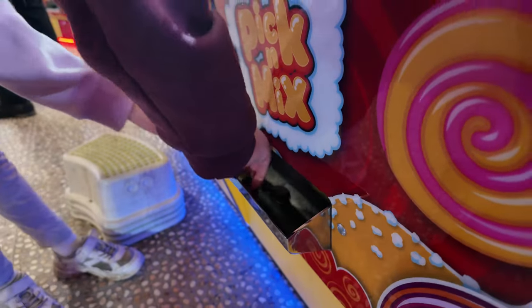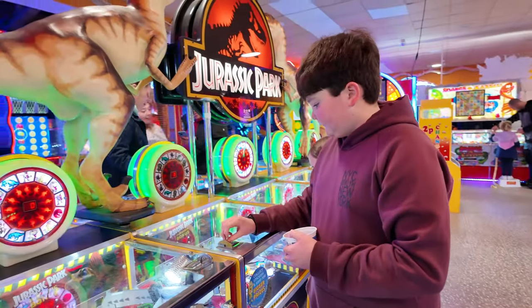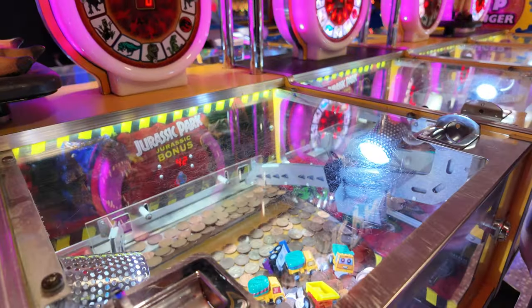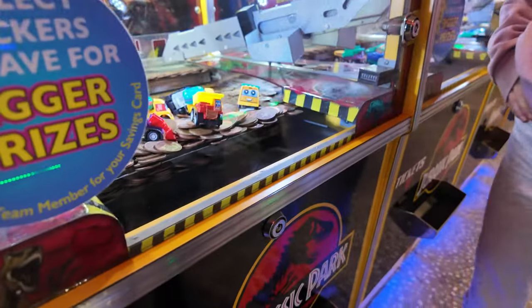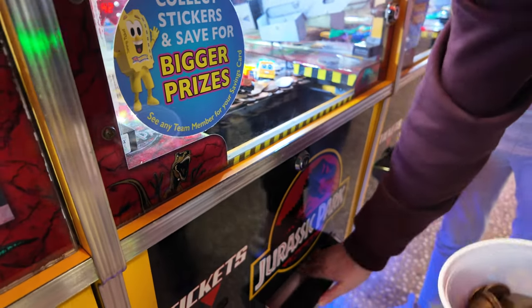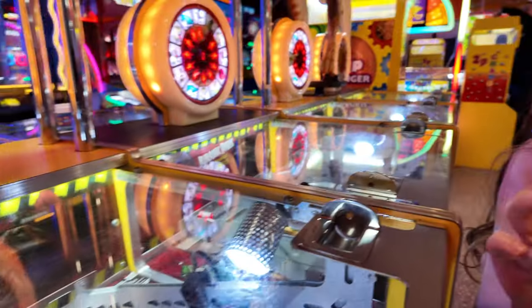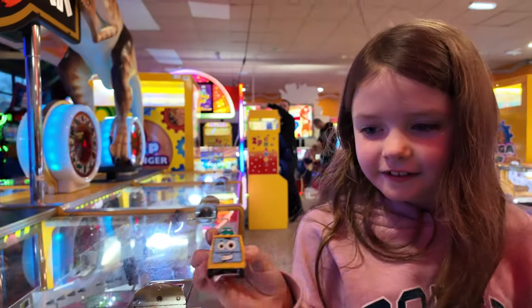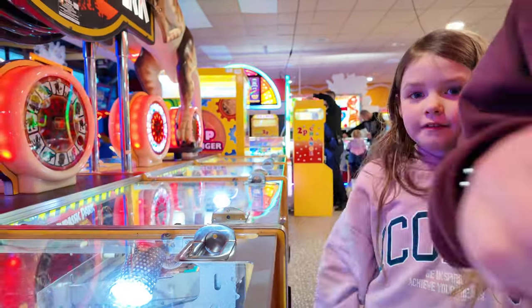To that pack. Oh, and you got the car. We've got a camera. The car looks like. Give me the car. He's got his little present from being here. That's funny.